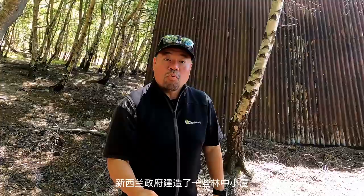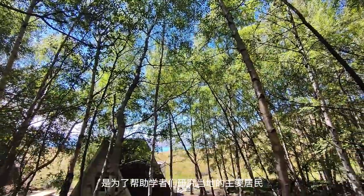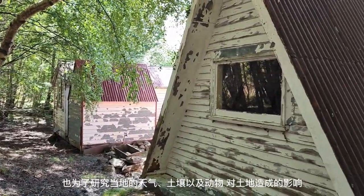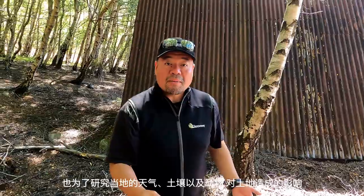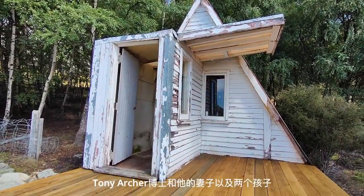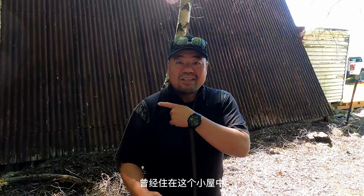The New Zealand government built a number of huts just like the one behind me back in the 1950s. The main reason for this was for academics to serve as their primary residence and where they could undertake research on the impact of weather, soil, but also animals on this land. So between 1965 and 1975, Dr. Tony Archer, his wife and two kids used to live in this hut. It is so cool. Going into the hut is like going into a time capsule. Now, I'm going to take you through the hut and let's go check it out.